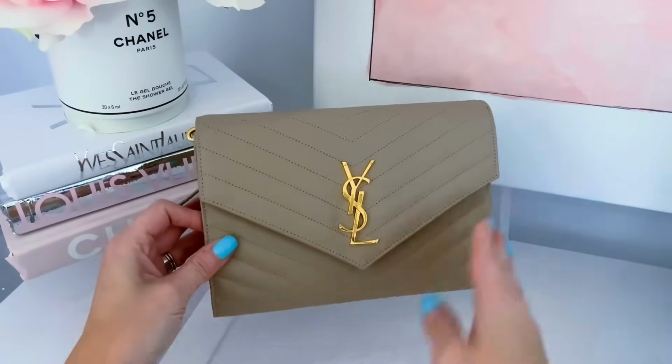Like if you were to buy the bag like this with the chain, it would be over $2,000. So I say just get the clutch, and then you can just add a chain. You can buy chains from Amazon. There are a lot of sellers on Instagram as well, but this is a good bag. And like I said, I wore it for Mother's Day, and a lot of times I'll reach for this for special occasions like weddings or anything like that.